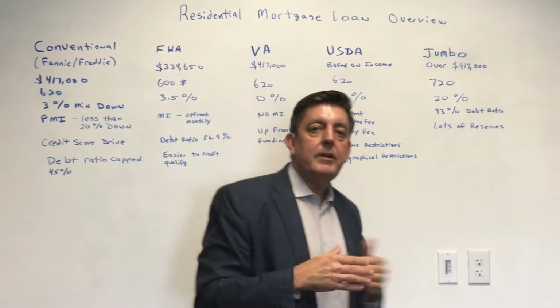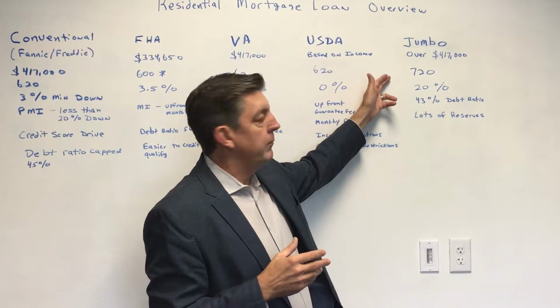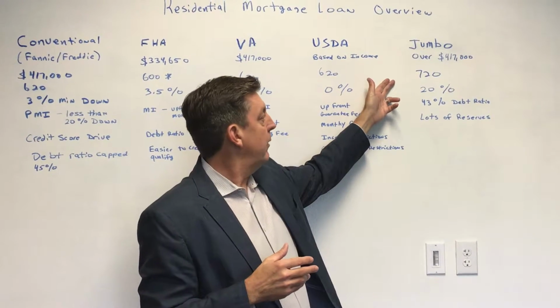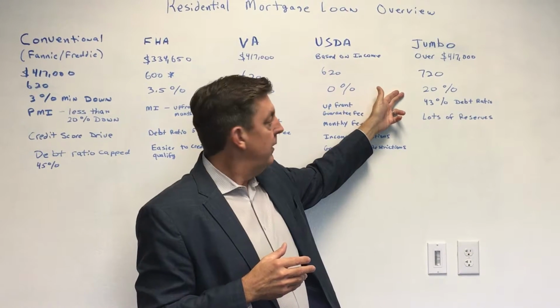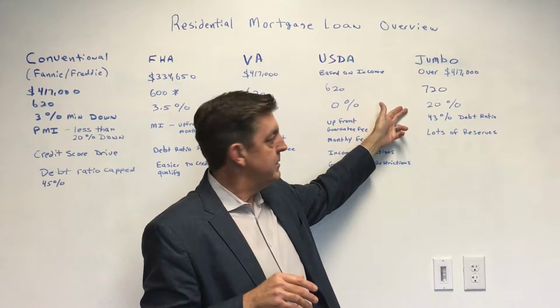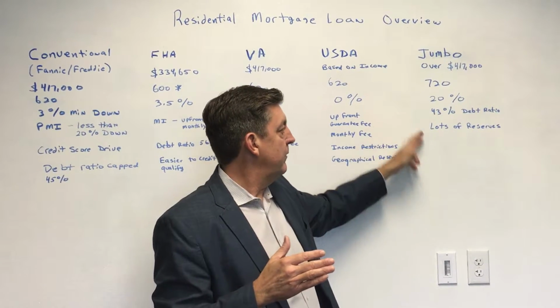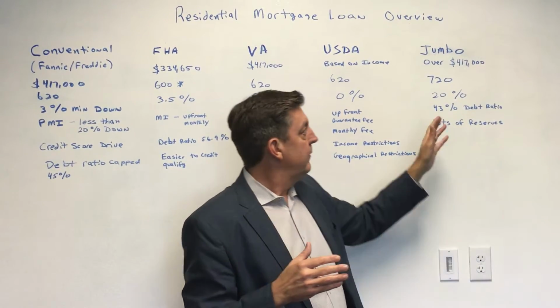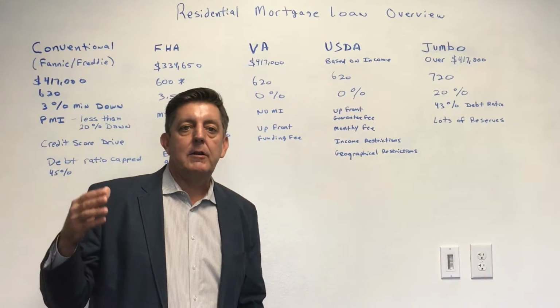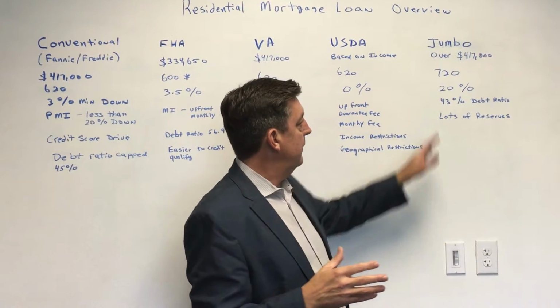Last is jumbo. Jumbo is anything over 417. And it's usually, not always, but most jumbo programs require a higher score of 720, 20% down. There are a few out there that will go to 90 or 10% down, but by and large, they're all 20% down. 43% total debt ratio, so more restrictive on its debt ratio, and they usually want to see lots of reserves. So these are people that are getting into $500, 600, 700, 800 thousand, $2 million purchases, and much stricter guidelines.